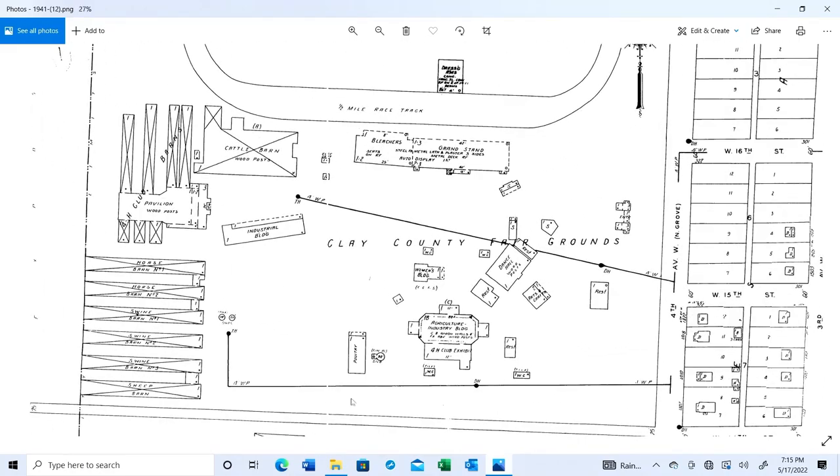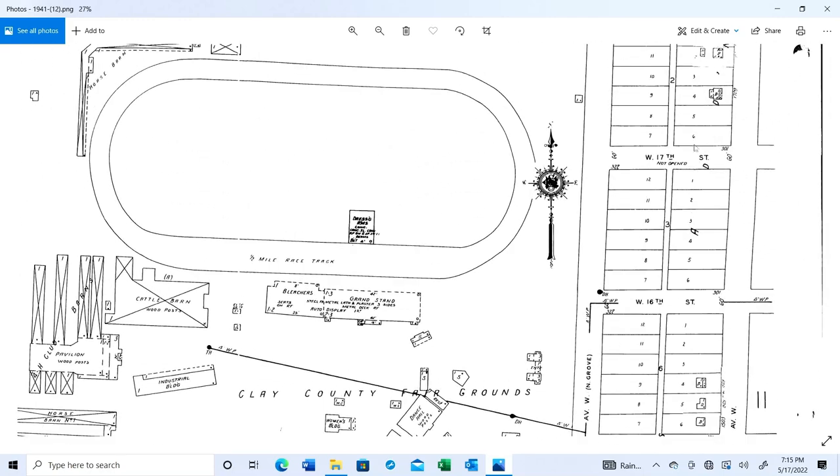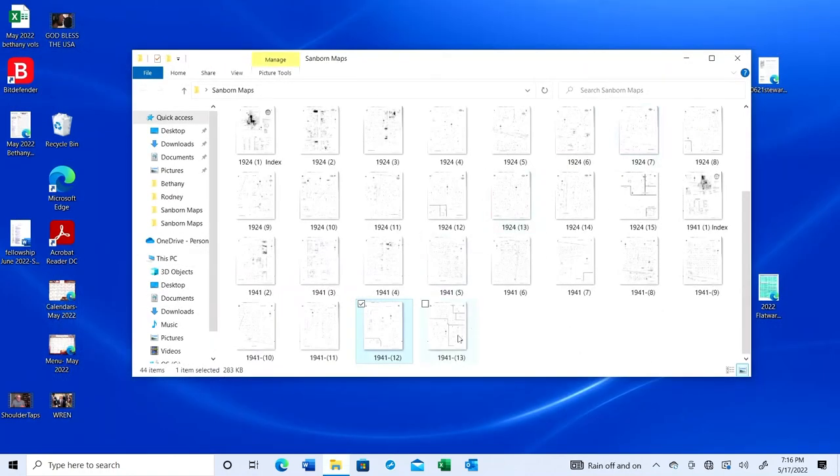And more buildings at the fairgrounds now. Look at all the horse barns and swine barns. Grandstands are up because this is 41, it's after the fire. And there's the main gate. And then all those vacant lots out there next door. 41-6.